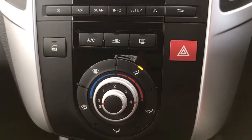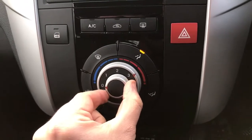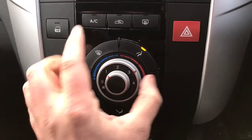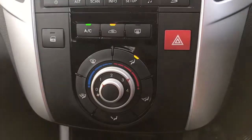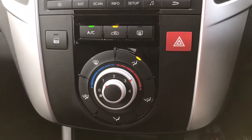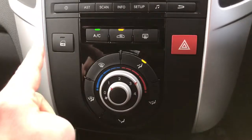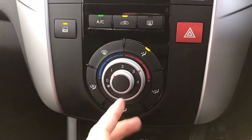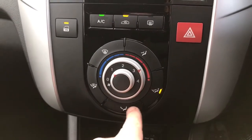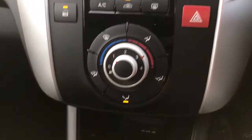We then have air conditioning. So temperature is adjustable by this outer dial, fan speed within that, and then hit that button to turn the air conditioning on. You can then hit that button if you wish to. That will recirculate the air that's currently in the car. It's a great way of heating it up or cooling it down quickly depending on the time of year. And we've also got deadlocks up there as well, so that will lock the car doors from the outside. Once you've done all that and you're happy with the temperature, you can press these buttons here to determine where within the car you would like the air to blow.